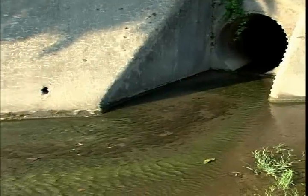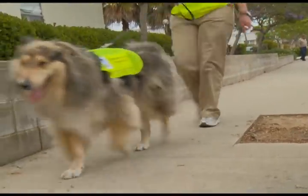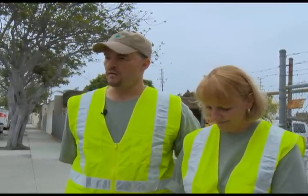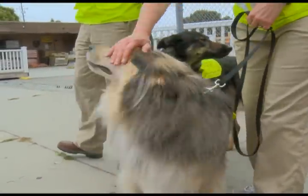What the Creeks Division staff needed was an economical testing method that could provide results quickly. Enter Sable and Logan, two former shelter dogs with noses for, well, poop. We have trained a couple of canines to sniff out environmental contaminants, right now specifically in stormwater. Their targets are human sewage and also detergents in the stormwater system, not just in the enclosed system, but also in the open channels.